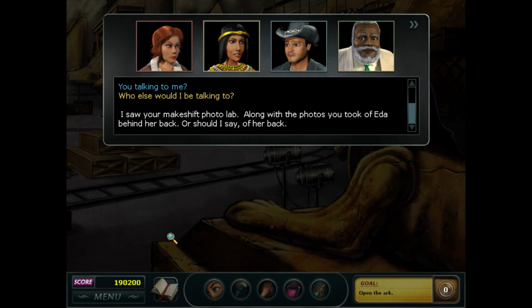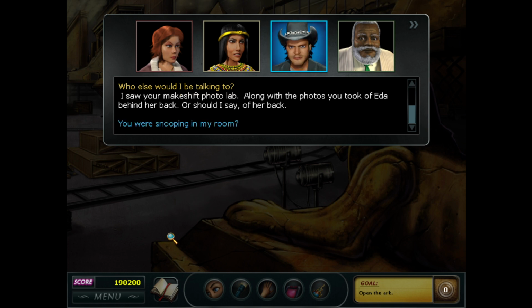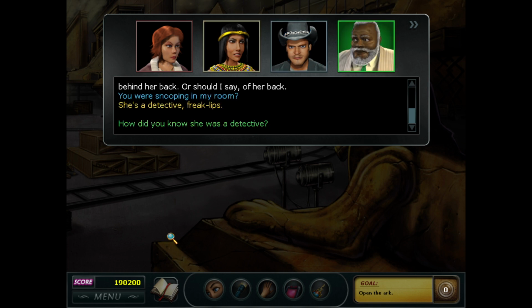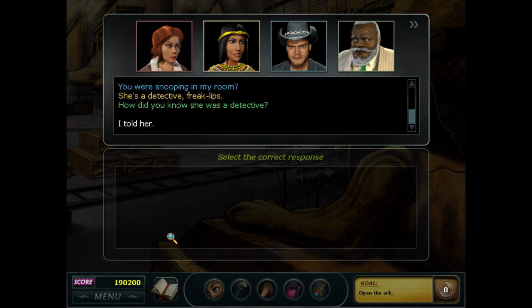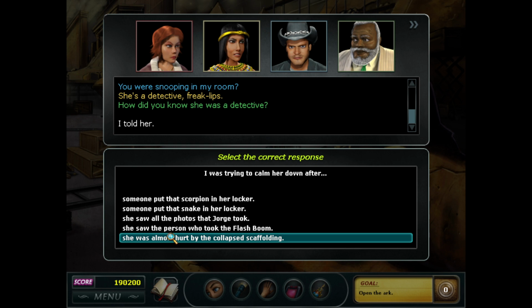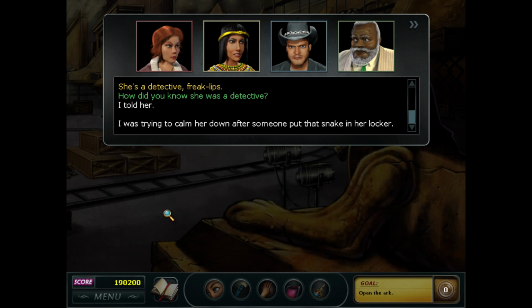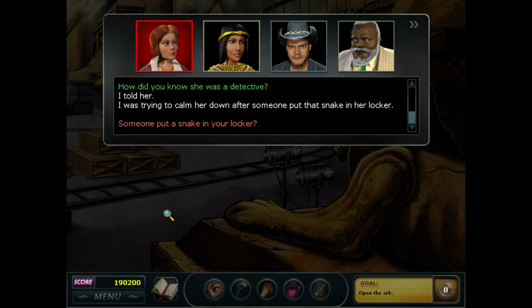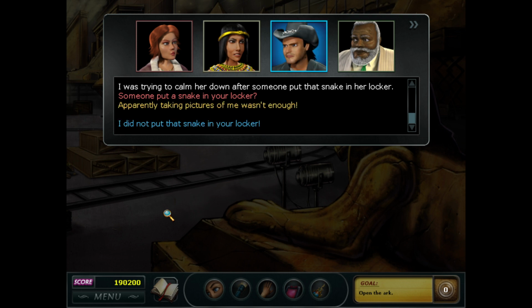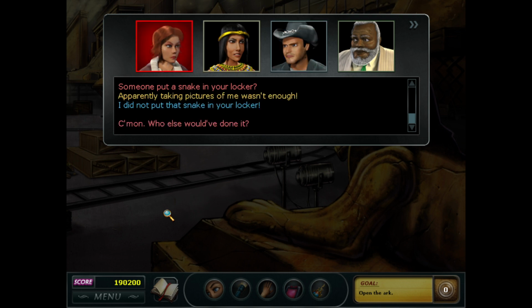I saw your makeshift photo lab, along with the photos of Ida you took behind her back. Or should I say, of her back? You were snooping in my room? She's a detective, freak lips. How did you know she was a detective? I told her. I was trying to calm her down after someone put that snake in her locker. Someone put a snake in your locker? Apparently taking pictures of me wasn't enough. I did not put that snake in your locker. Come on, who else would have done it?